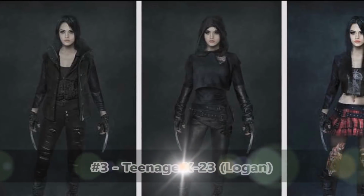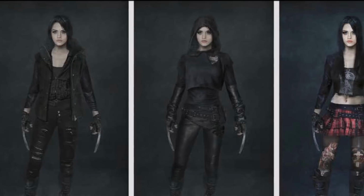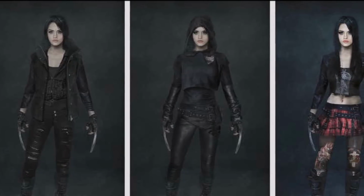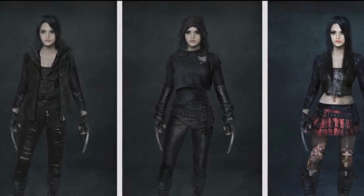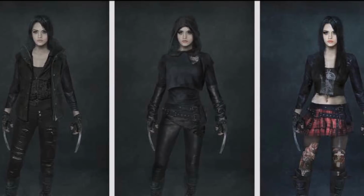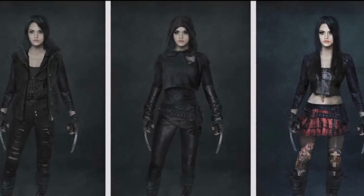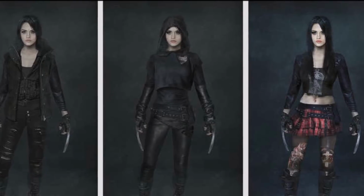Coming in at number 3 we have Teenage X-23 from Logan. Now everyone knows that Dafne Keen's X-23 is absolutely perfect. However, these designs for X-23 are extremely fascinating, because these 3 designs seem more accurate in comparison to the one we ended up getting. Because in the comics, X-23 is not only older, but she also has more of this rebellious gothic aesthetic to her.